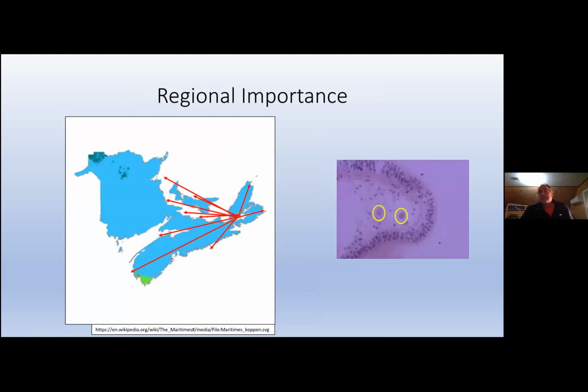But the reason this should be a major concern for the region is these are some of the known, documented transfers from the Bras d'Or to other places in Nova Scotia. So it's just a matter of the right organisms and the right environmental conditions, if the parasite happened to be transferred there as well. There's just another picture.